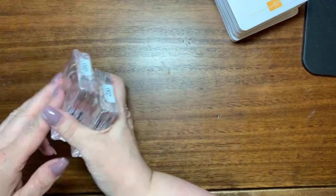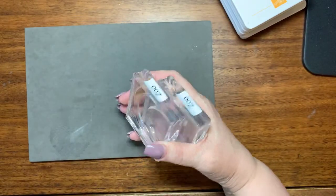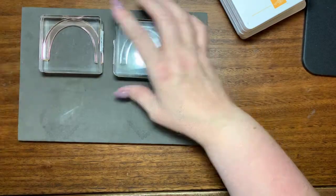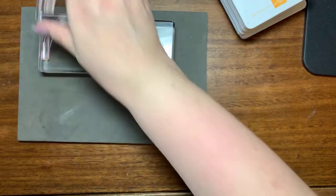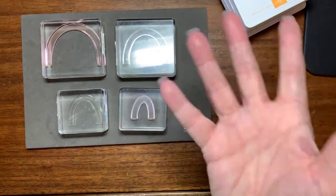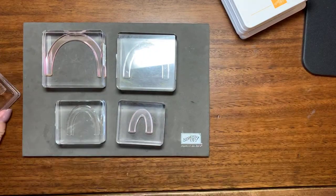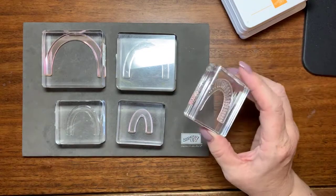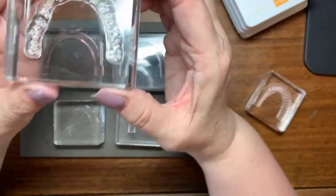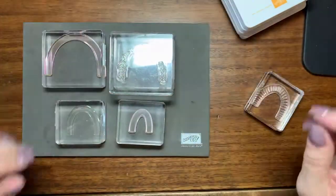Let me bring in this paper piercing mat. They want to stick to the desk like nobody's business, okay? So they're going to have 4 different sizes. Let me see. This one and this one. Okay, let me make sure you can kind of see that. I know there's glare. It happens. So anyway, the cool thing about the 4 arcs is that you have options for a couple of different sizes. For this size, you can use the plain one, or you can use this sentiment, which says, sending you a rainbow of happiness. Those are the same size.